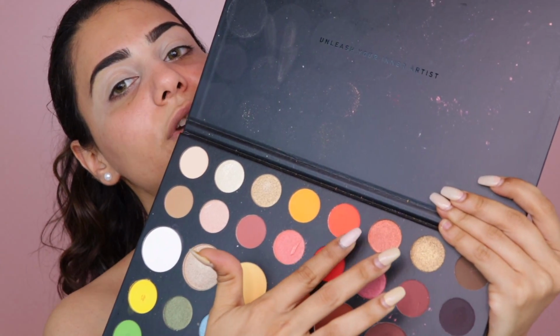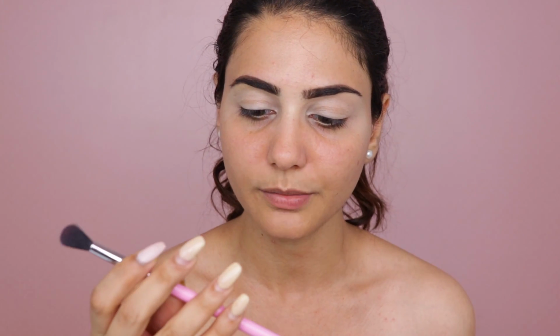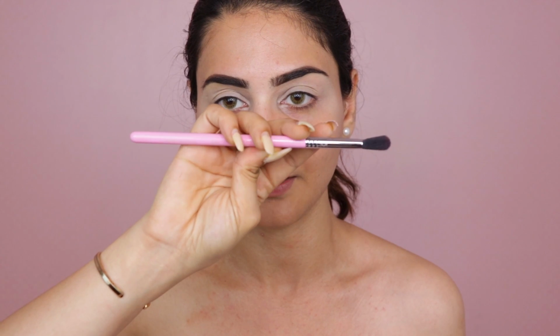So I'm going to start off with this bright orange shade right here, and I'm going to use that as my transition shade today. I'm not going to be using darker shades today. I just want everything to be in that floral, pretty, pink, orangey, purpley zone. The brush that I'm going to be using with it is the Sigma E40 blending brush.